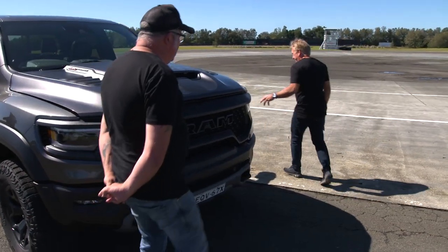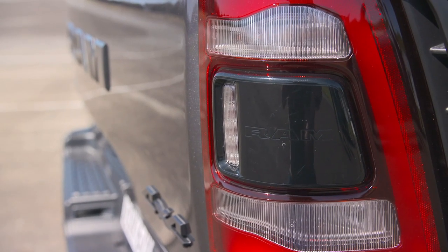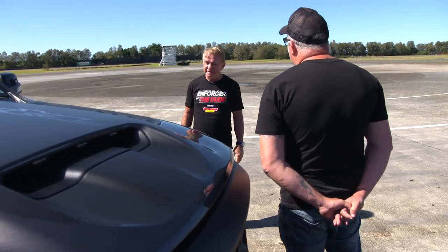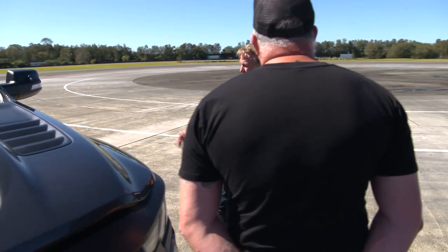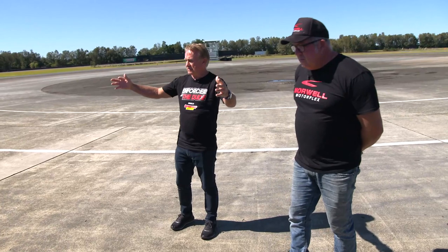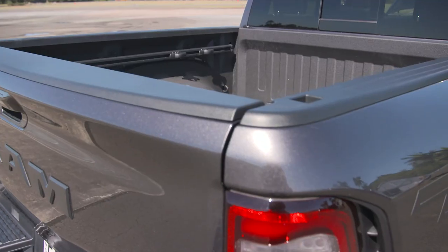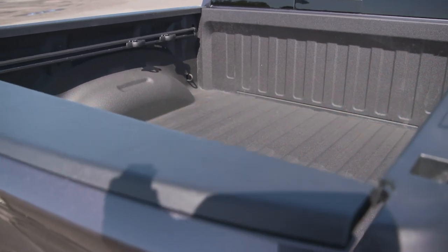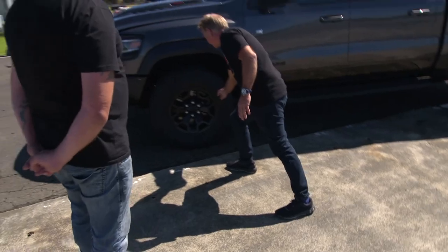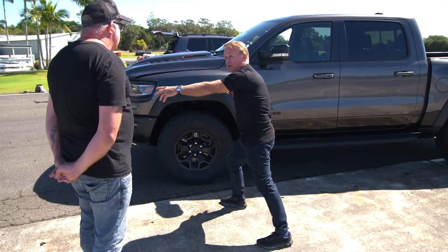The overall weight though, get ready for this, she's a big girl. It hasn't been on a diet. 2,900 kilograms curb weight. It's getting there, but it's a big truck. You don't actually realise. I park this next to my Ford Ranger Raptor in the garage, and I put it dead level at the back and it comes up to about there on the wheel. So it's almost a full wheel and a little bit of guard longer.